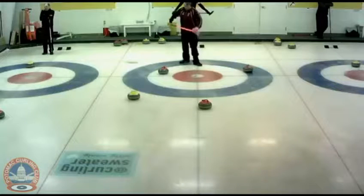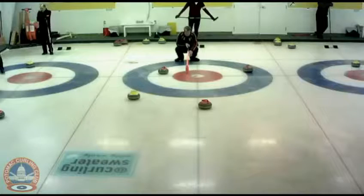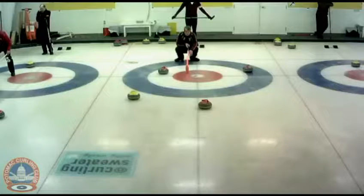And right now, Beth Cubison is throwing her seconds rocks. This is her last rock.